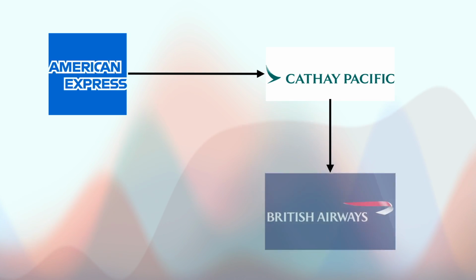On the way over, I flew British Airways, and I was able to book British Airways business class using Cathay Pacific miles. So if you haven't seen my video on it already, I'll link it up there. What I did was use my American Express Membership Rewards points, transfer them over to Cathay Pacific, and use Cathay Pacific to book British Airways. The reason I used Cathay Pacific instead of British Airways directly is because Cathay Pacific charges lower taxes and fees than British Airways does.